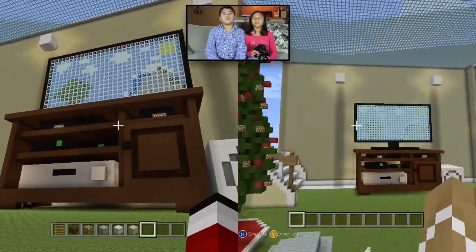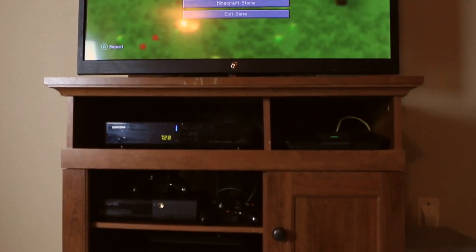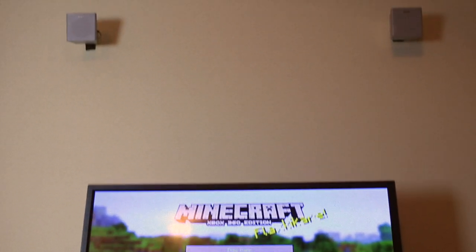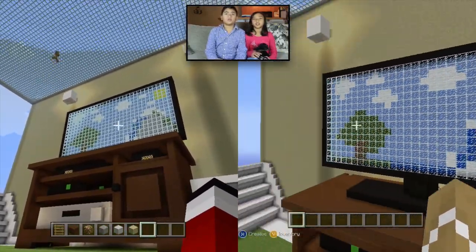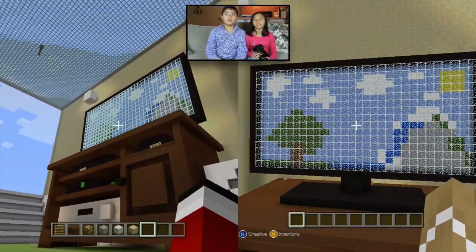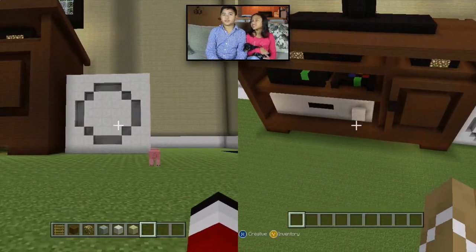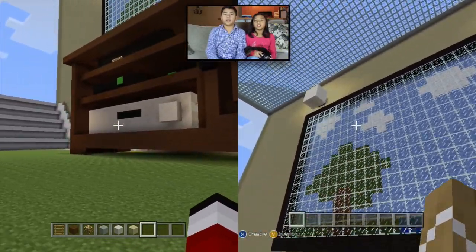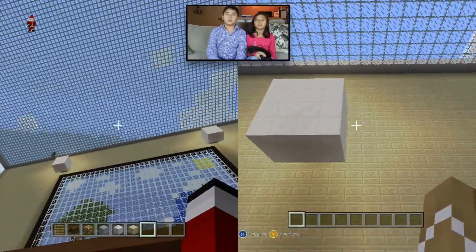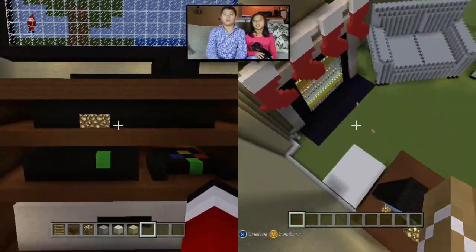Okay, so this is the side where the TV is. We put like a little decoration, like a little picture. We put the speaker here. And then there's two other speakers. That's another speaker. That's another speaker.